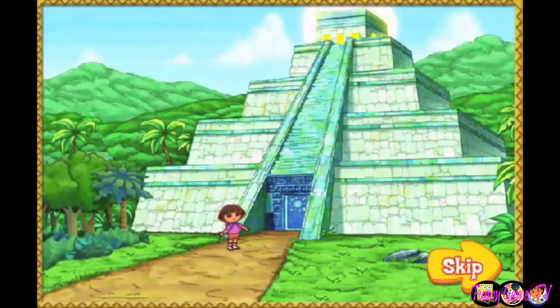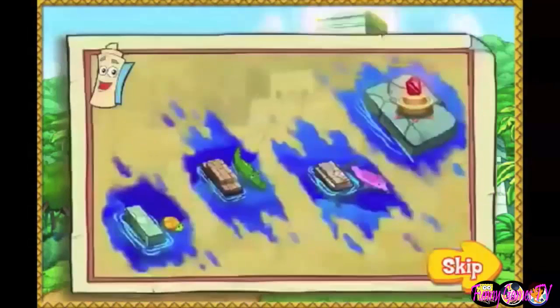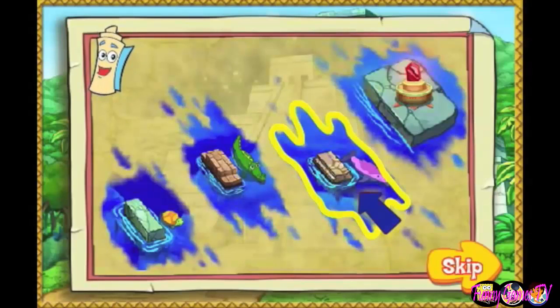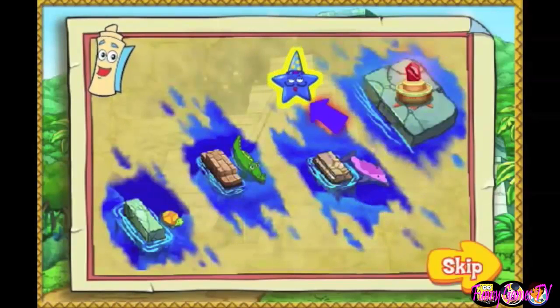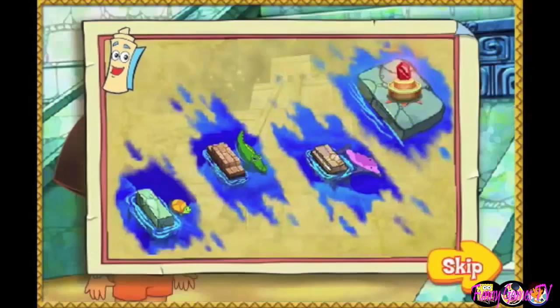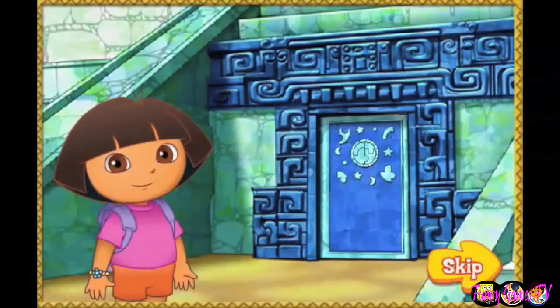Who do we ask for help when we don't know which way to go? Map! Map says first, we have to cross Turtle River, then Crocodile River, and then Dolphin River. And keep an eye out for Mahiko, the magic star. Click on him when you see him so he can help us get the magic jewel. Vamanos, let's go!